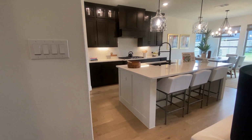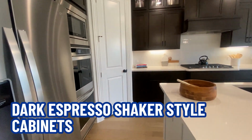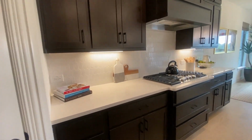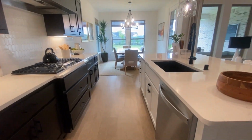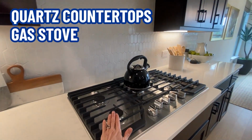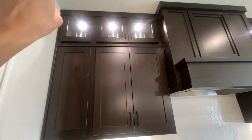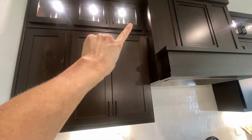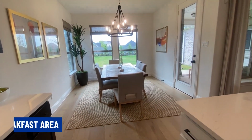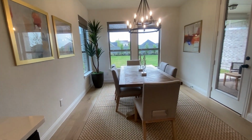dark cabinets, almost black. I can see it probably looks black on the video, but it's really dark espresso shaker style cabinets. I like that the hardware is almost the same color. You could do gold, would be pretty in here. Silver would look nice as well. But it just looks really rich in here. You've got quartz countertops, a gas cooktop here because this neighborhood is gas. I like how they go all the way up to the ceiling. The cabinets do, with these accent little windows in the doors, the glass in the doors. Nice size breakfast area or your dining area off to the side. You could easily put more chairs in here.